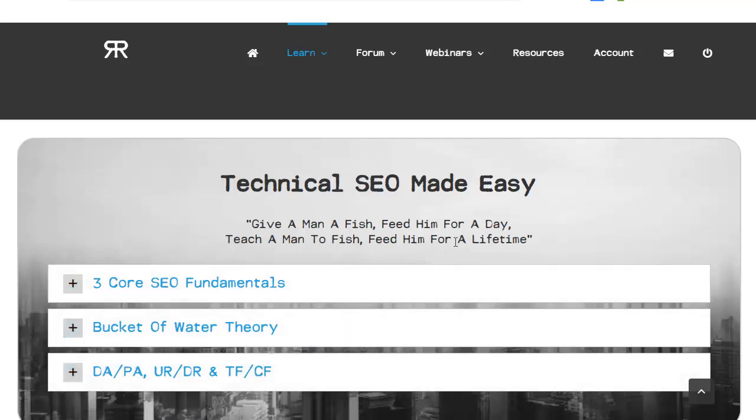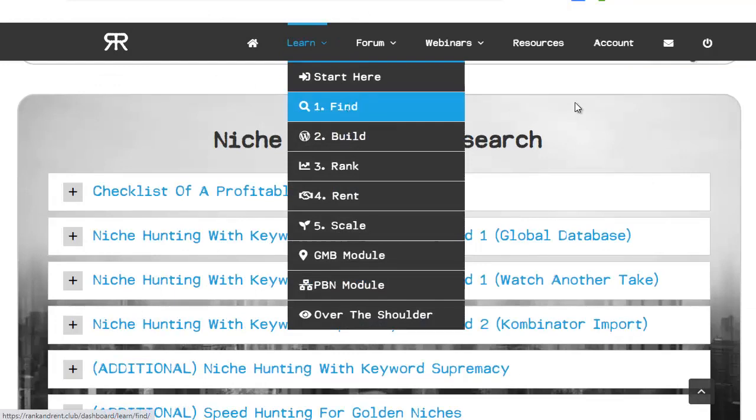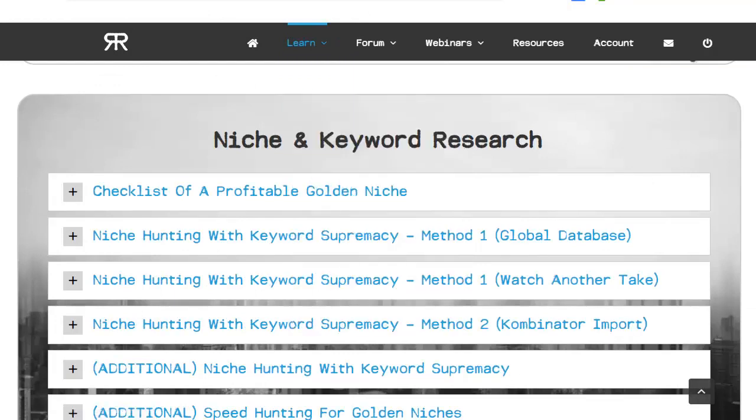They'll give you a good core understanding of what SEO actually is, demystify it, stop it being scary and make it a lot simpler. SEO doesn't need to be frightening or confusing. It is just a process following the right steps, and this will help you break that down and understand that. So the next page, if we go across to my next tab, is the Find page, which is niche and keyword research.